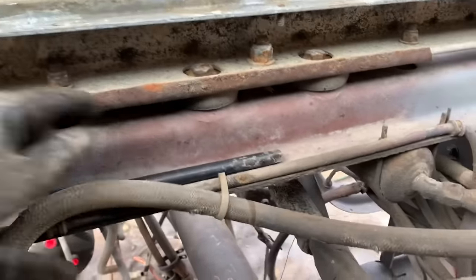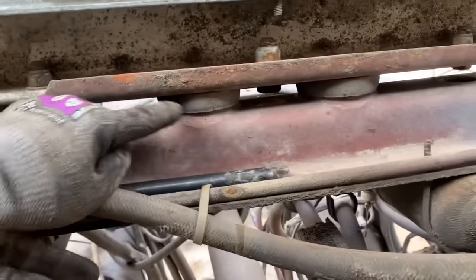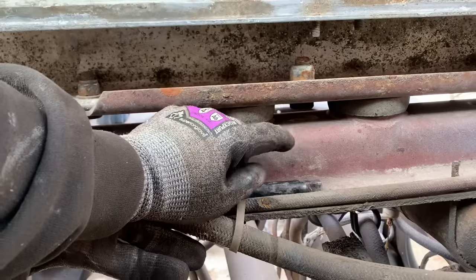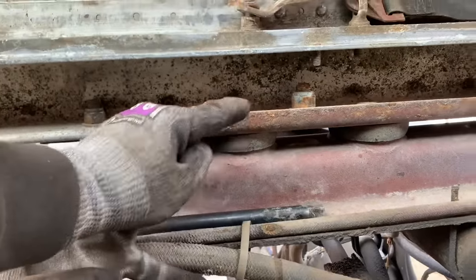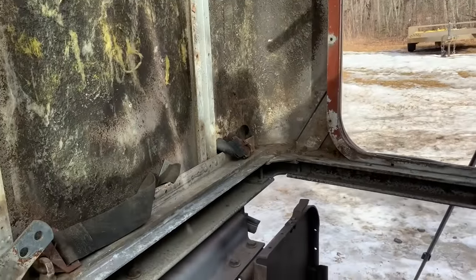And all you guys out there with your air ride cabs and your air ride sleepers, this is how we do it old school. The bumps from the road go up through those leaf springs, down the frame, and right up here, right through the seat and right into your back.